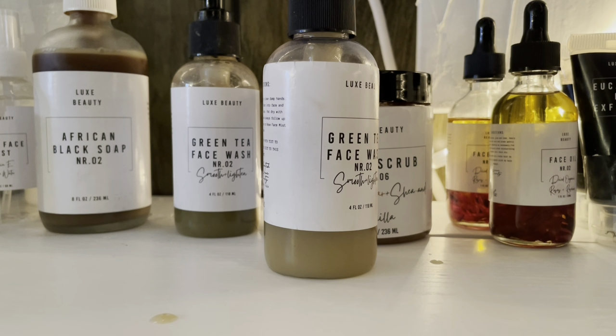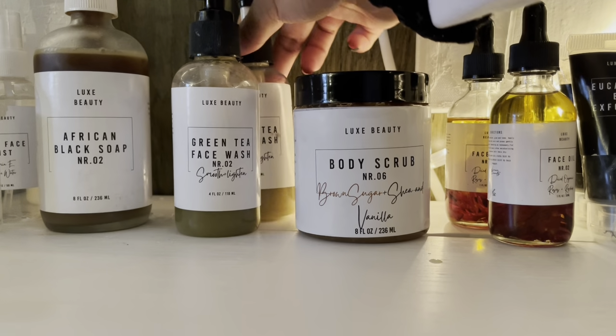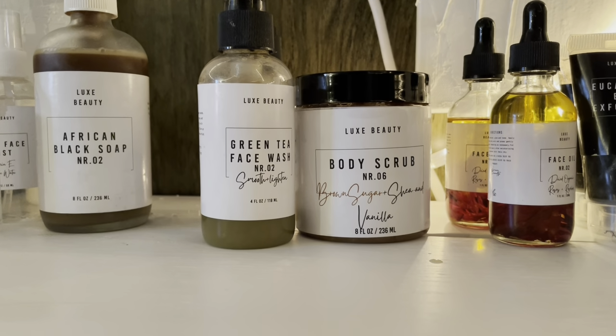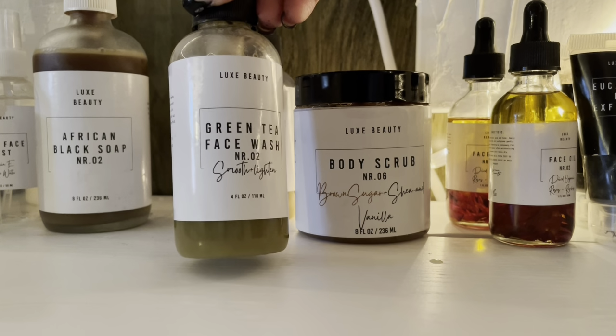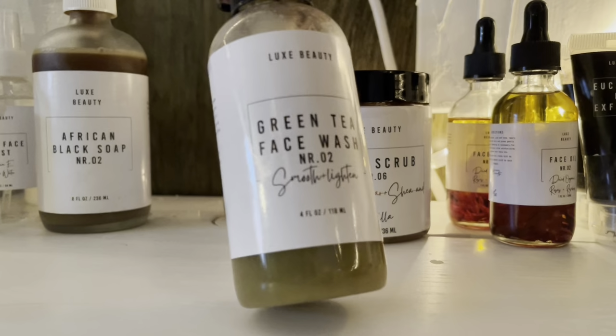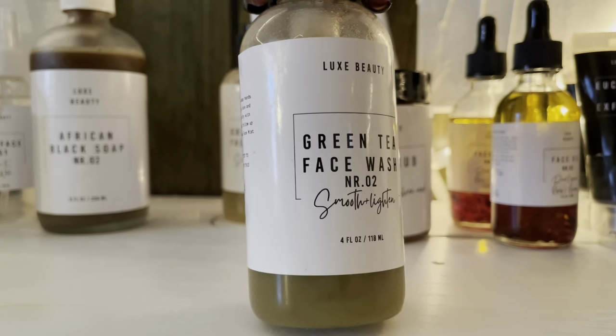So you guys, more about my green tea face wash is that it's very soothing, you guys. One thing about my green tea face wash is it is soothing. When you think of green tea, you think of a gentle facial cleanser. You think calming, you think gentle. That is very much what it is. It calms your skin, as well as, you know, it's like a super food wash. So these superfoods are going to lighten your skin. It has loads of vitamin C in it, so they're going to work to lighten your skin, you guys.